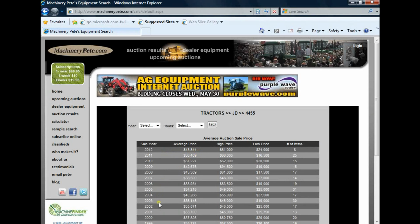So if you go back 10 years, you can see average auction price was $35,871. So again, since 2004, basically, you can see how we've had rising values on these John Deere 4455s.